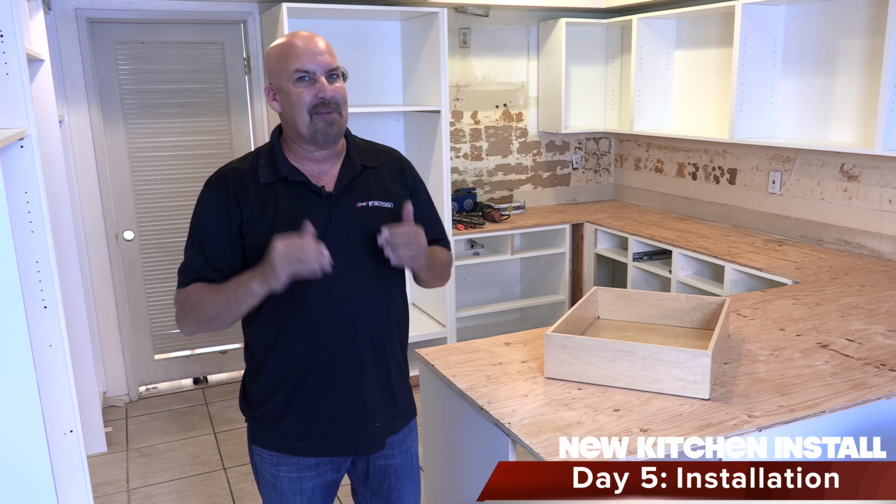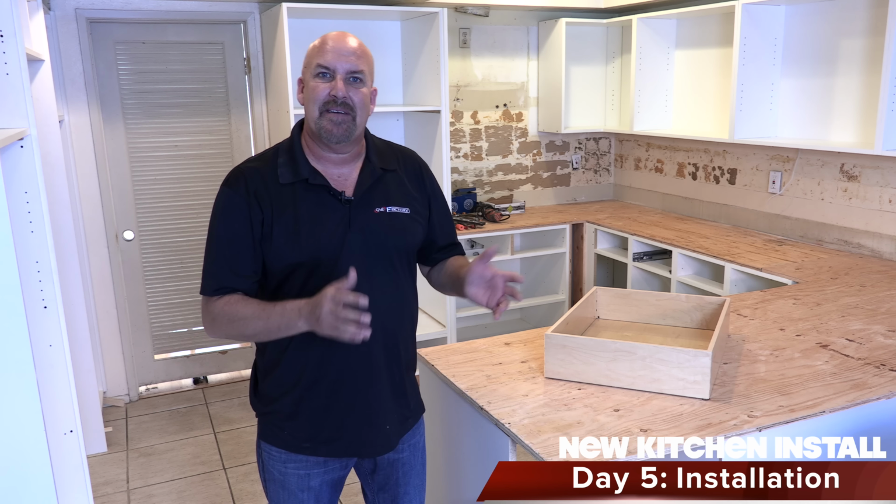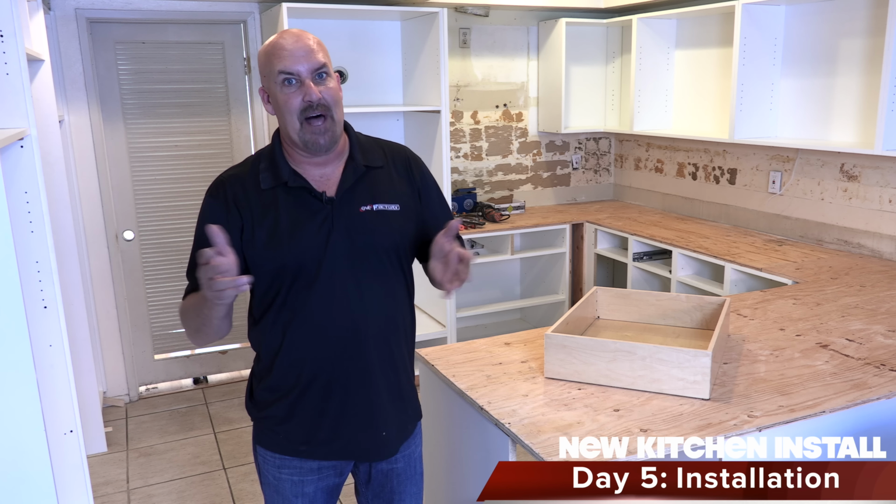The drawer sliders have pre-drilled holes. Everything is perfect size. All your line boring is already done. So everything is very convenient here or at the factory. Easy to do, saves a lot of time, and of course, a lot of money.